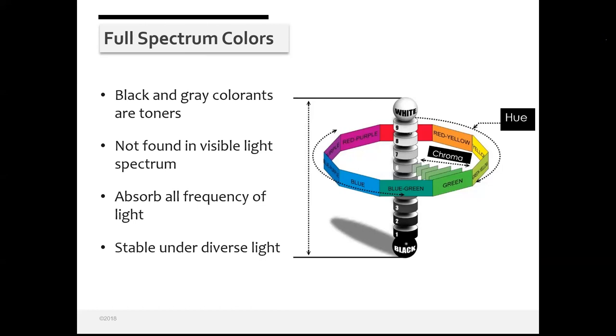So black and gray are not found in the visible light spectrum and therefore absorb all the frequencies of light. Artificial light sources emit varying frequencies of light. For example, the incandescent bulb emits lower frequency, warmer light waves, resulting in that yellowish color, whereas the fluorescent bulbs give you those cooler, bluer colors. So color descriptions that contain black or gray are more stable under diverse natural and artificial light sources because they absorb all light frequencies.